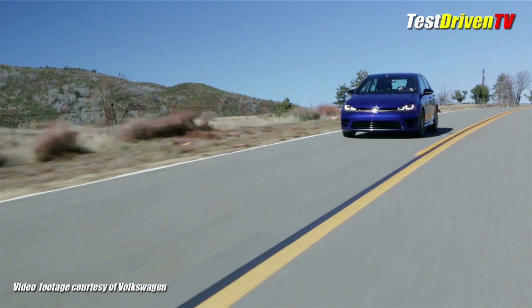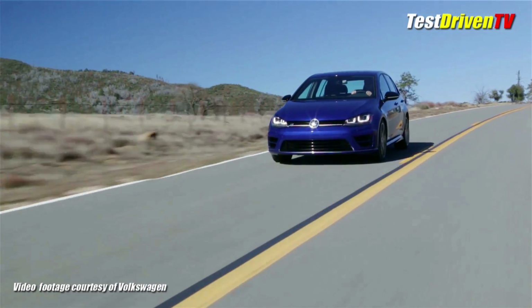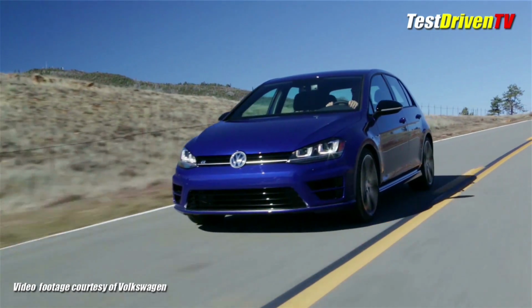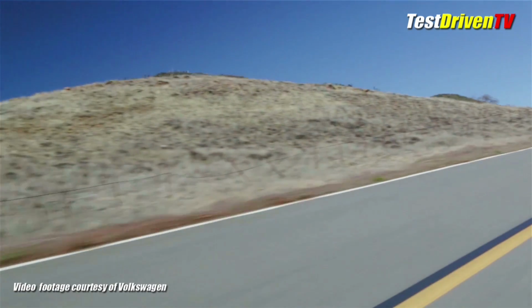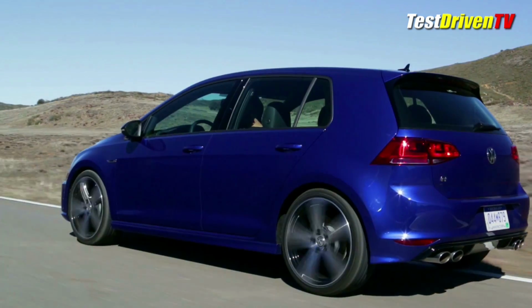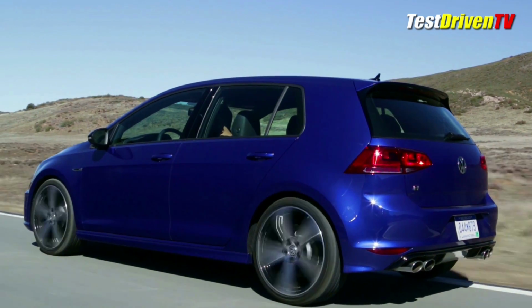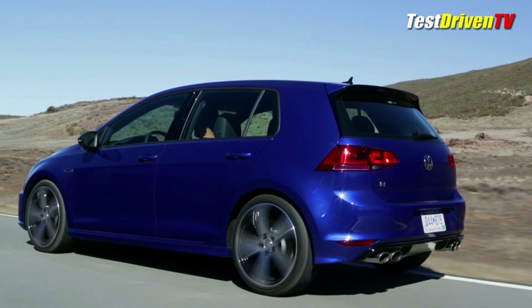A vehicle that enthusiasts clamored for and we now have is the 2015 and now 2016 Volkswagen Golf R, the most powerful version sold in North America. With 292 horsepower and 4-motion all-wheel drive, it's got the goods to compete against rival Subaru WRX STI and the Ford Focus RS.